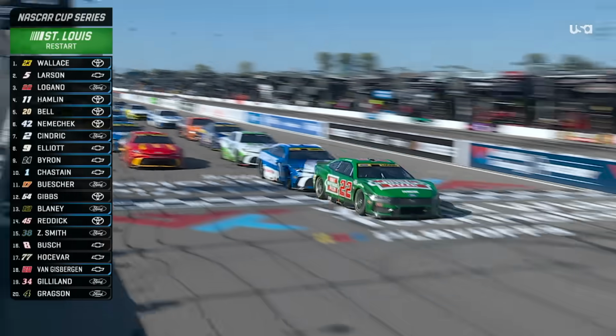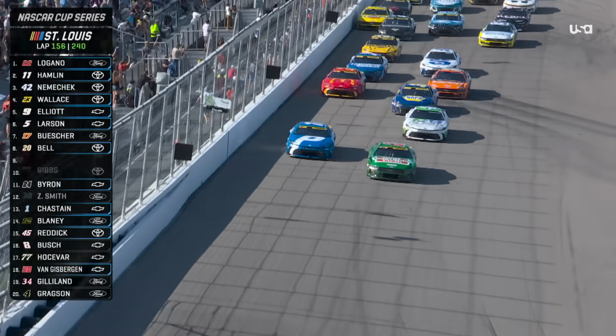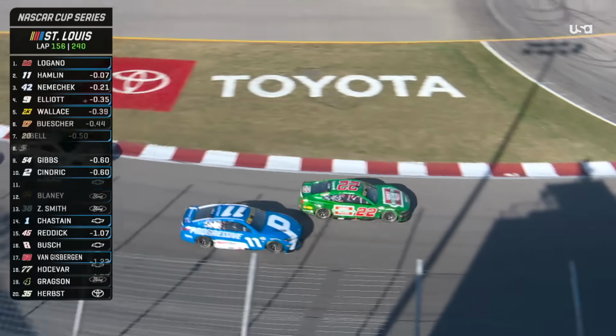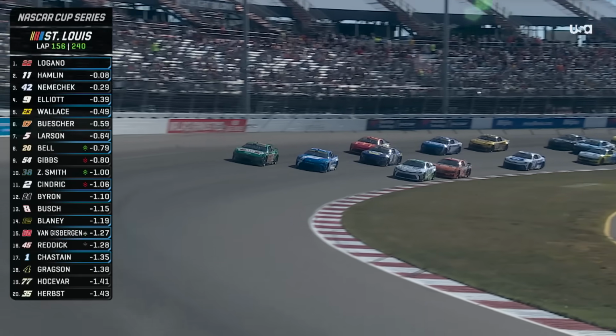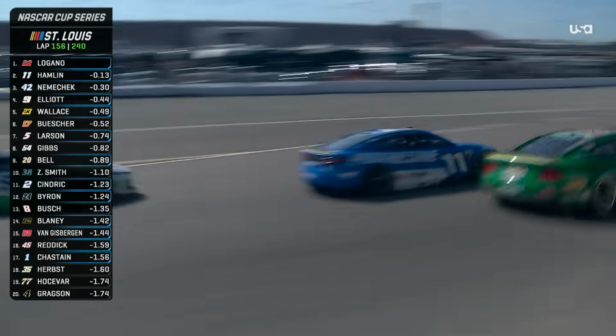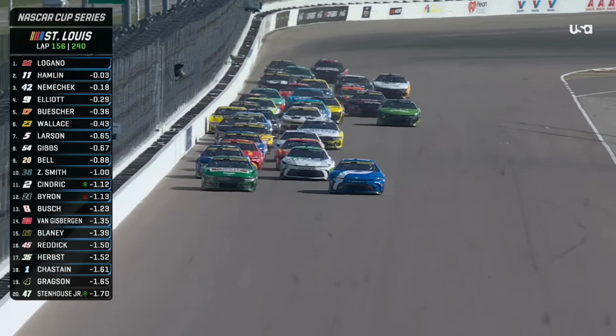And what happened to Bubba? Did he spin the wheels? Logano gets the jump. And Hamlin's going with him. Joey Logano leads the field into turn 1. John Hunter Nemechek is in 3rd. Hamlin's trying to get down on the inside and go side by side with the Team Penske driver.